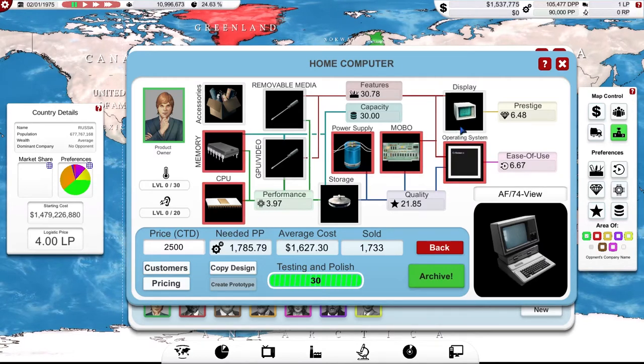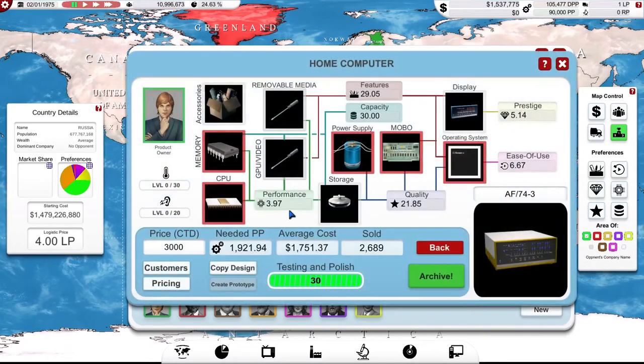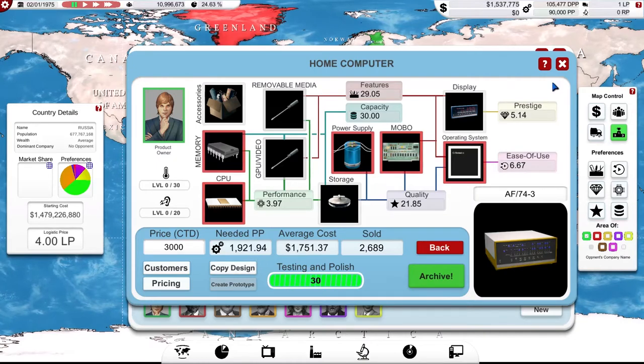So the 74 view, the average cost is 1600. The manufacturing capacity needed is nearly 1800. Compare that to the earlier model. Yeah, significantly more, 1700 and a half in cost, over 1900 manufacturing capacity needed.